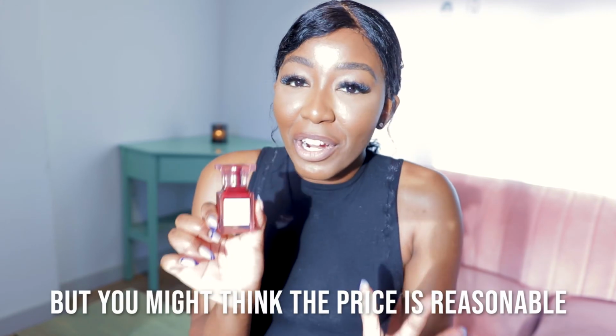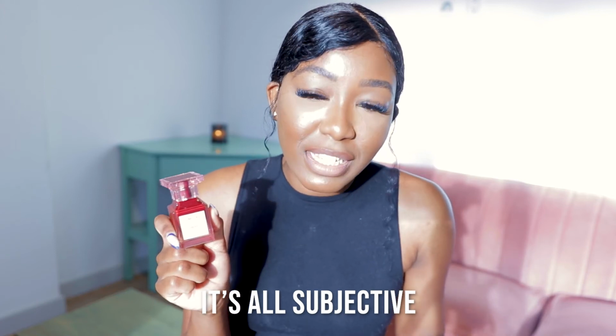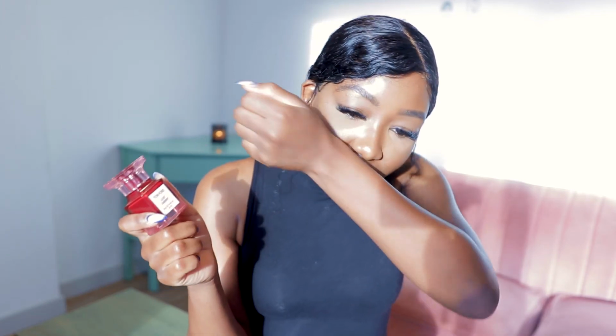For me, personally, I do think this is overpriced. I'll just be honest with you. That's why I'm hesitant to urge you guys to go do it. I think it's overpriced, but it is a good smelling fragrance. I wonder if they have dupes of this. I'm curious, but I might spray it again. It does smell really good.